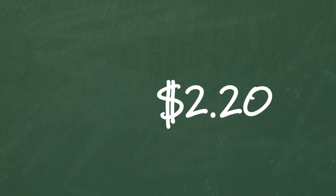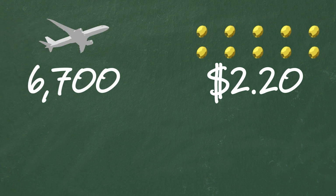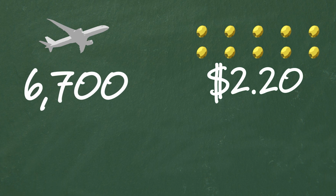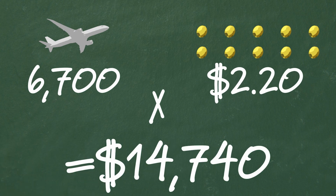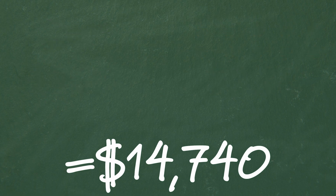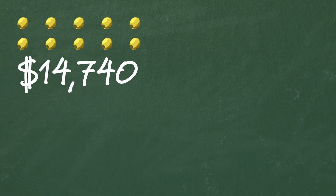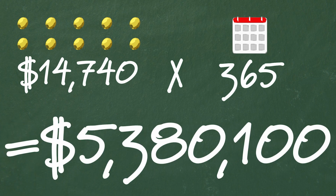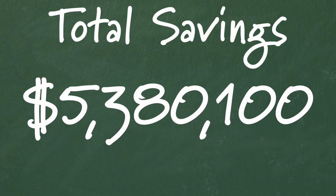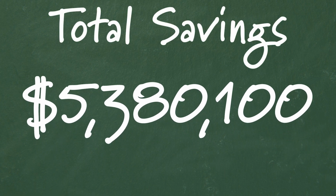$2.20 doesn't sound like that much of a savings. However, a typical airline flies about 6,700 flights a day. 6,700 times $2.20 equals $14,740. That's $14,740 a day. And if they fly that many olives every day for a year, that's $14,740 times 365 days. And that equals $5,380,100. The total savings in a year in olives would be over $5 million. That's a lot of money in olives.